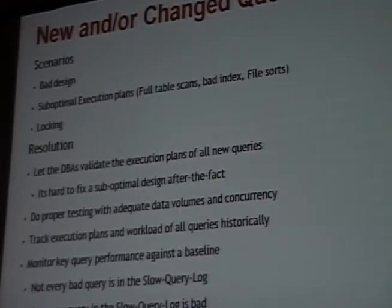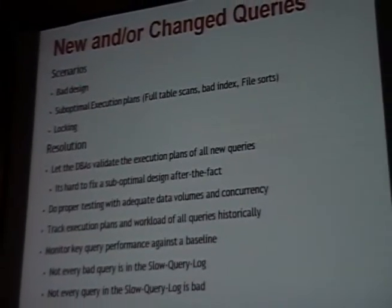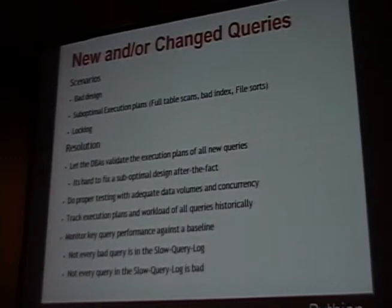The ideal would be to track execution plans and workloads historically, and you want to monitor key performance against the baseline. So you take some key queries, grab what's normal, and then monitor against it. I know a lot of people will just go by the slow query log, and obviously not everything in there is bad, and not everything that's bad is in there. So if, for example, a query that runs once a day takes 5 minutes to run, it's 2 in the morning, who cares? And something that runs in half a second, but you're running 1,000 of these things a minute might be a problem.